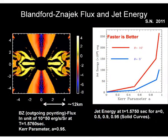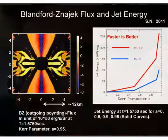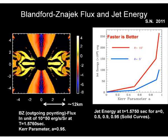Also, this is the innermost region of the simulation. This is a black hole. This is a rotating black hole with a Kerr parameter of 0.95. And the colors represent the outgoing Poynting flux energy, in units of 10^50 erg per second per steradian, at the final stage of my simulation. So energy is really extracted from the rotating black hole. This energy is the energy source to drive a jet.